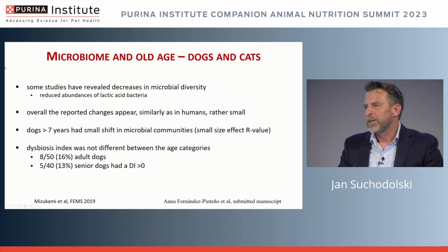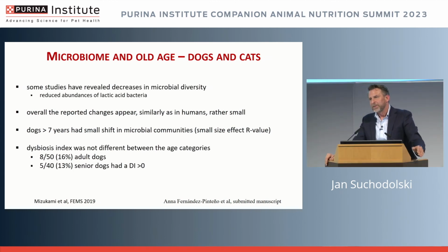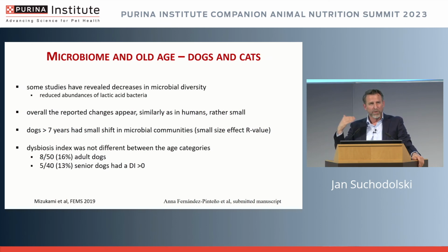In dogs and cats, there are some studies out there, but obviously everything changed with molecular tools and more. We always develop new technologies, and some of those studies found some decrease in lactic acid bacteria, but it's difficult to judge how many other changes were there because they focused on a specific small group. But again, overall, those changes, similar to humans, seem to be rather small.